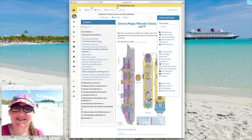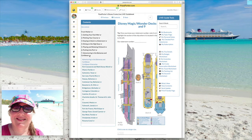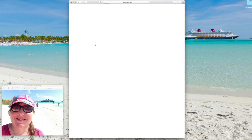So that means that, let's say, when you go to the port chapter, there's a lot of ports in there. And if we just listed them all, you'd be like, whoa, I can't find my port. But it's really easy to find the port that you're looking for because they're grouped together. So you can use the table of contents then to navigate to pages within the book very easily.